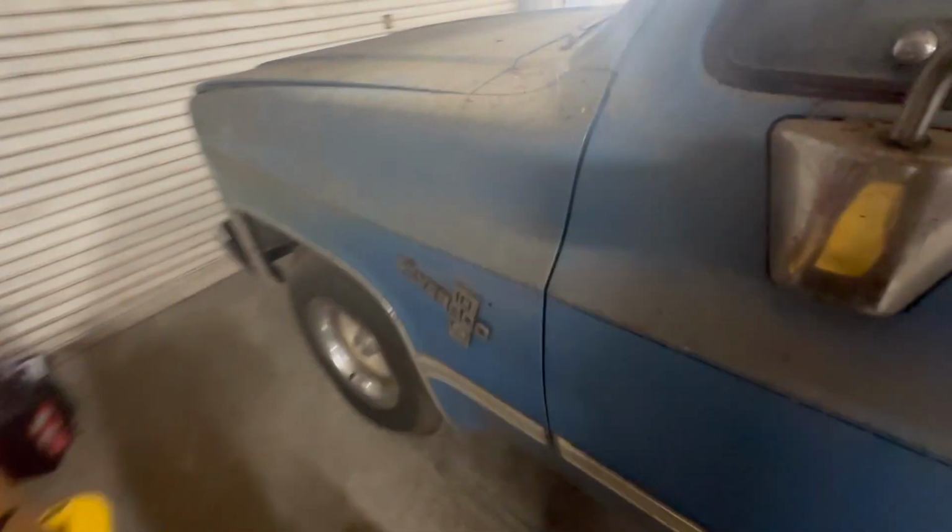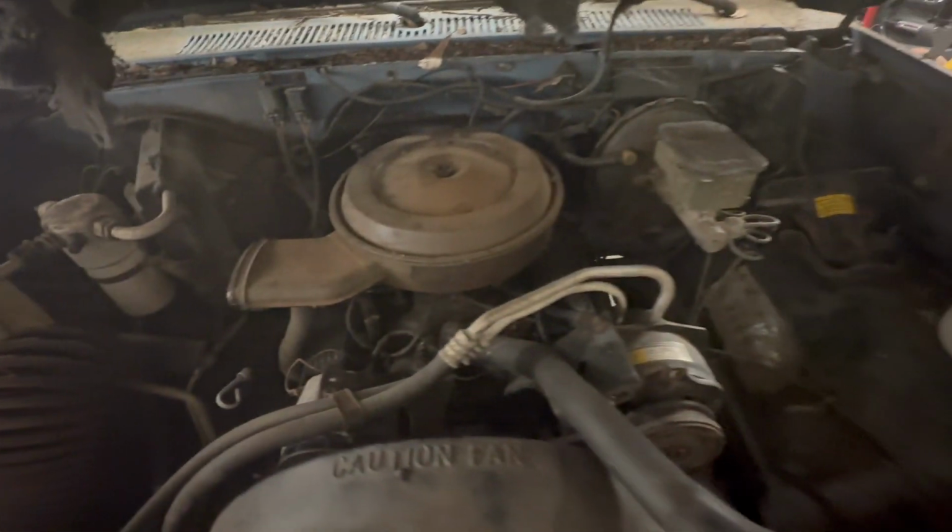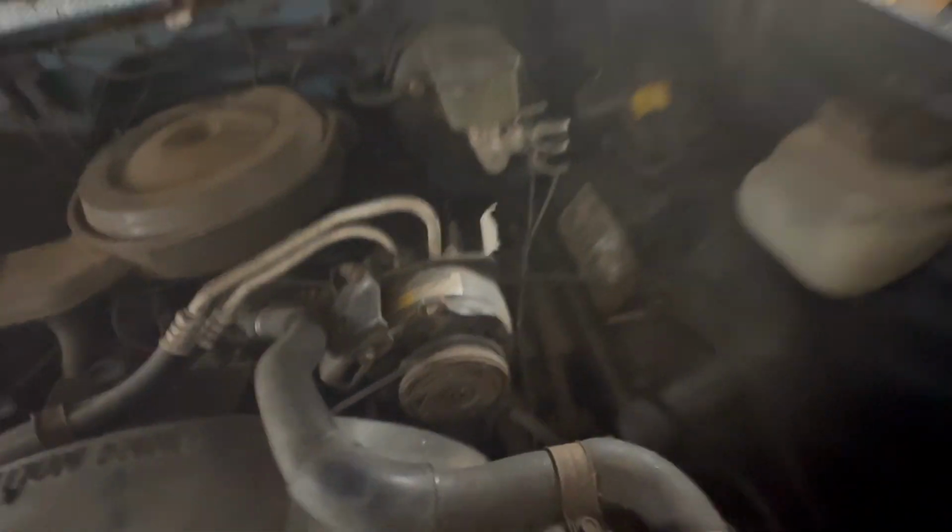Let's go ahead, walk around. The Chevy badge or the Silverado badge is coming off. So it does have the factory bumper guards and the hood emblem. Pop the hood here. Has the 5.0 V8 in it. Look at how big that alternator is. Definitely needs a good clean.